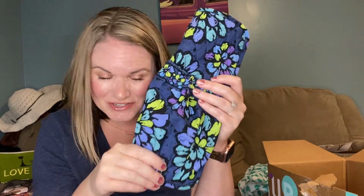Seems like it could use a cleaning. So I'm not sure what this is, but with it being Vera Bradley, it should be relatively easy to look up. It's really dirty on the inside, so I think that's going to have to take a ride into the washing machine. But not bad.